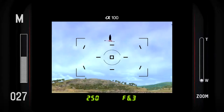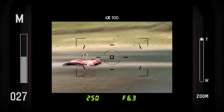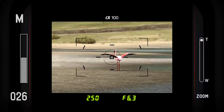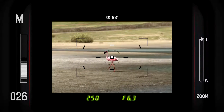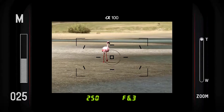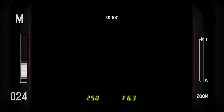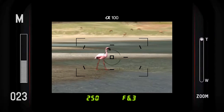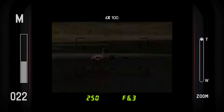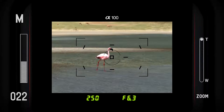You two, come land. But not away from me. Land towards me. There we go. This should be good. This is gonna be the money shot. Ah, your sounds are awesome. Okay, but you gotta take off. Come on, take off. Oh my gosh, your sounds are hilarious.